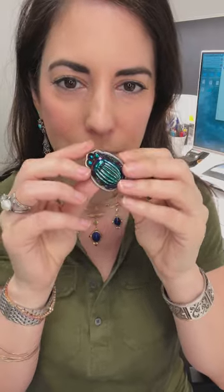They tend to be pretty simple, the mountings. These are more common, but you can see how pretty it is. It's a beautiful turquoise gleaming kind of mixed with a cobalt blue color. It's really pretty.